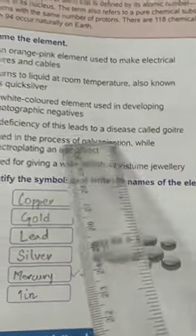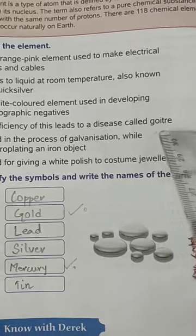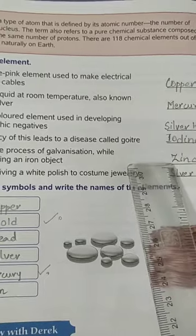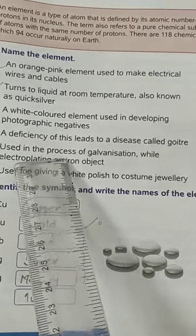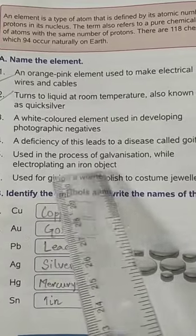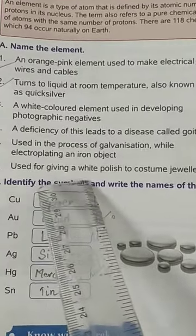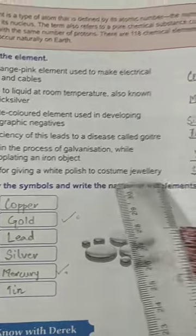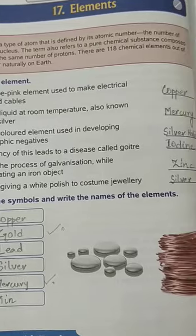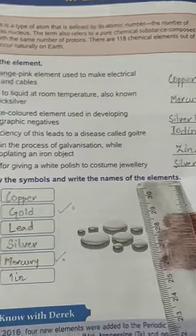H-A-L-I-D-E. Then comes the one, a deficiency of which leads to a disease called goitre. It's iodine, I-O-D-I-N-E. The fifth one, used in the process of galvanization while electroplating an iron object, zinc. Then the sixth one, used for giving a white polish to costume jewelry, silver. Have you understood about copper, mercury, silver halide, iodine, zinc and silver?